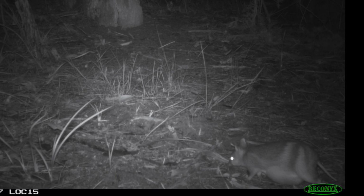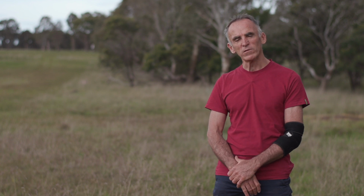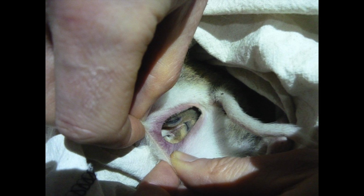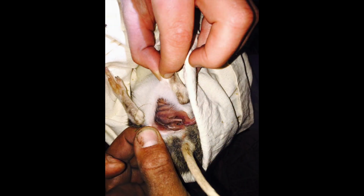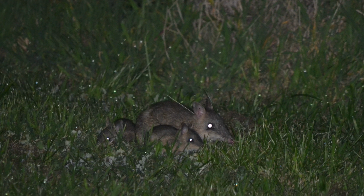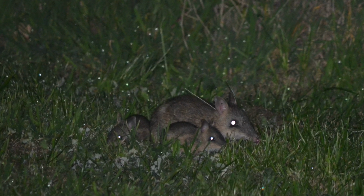After that 12 days, the tiny little baby, which is about the size of half your little fingernail, pops out and climbs into the pouch. Not just one, probably 2 or 3 normally. They stay in their pouch for about 55 days. So it's a pretty short period. Within about 2 months from mating, we've got little bandicoots, half the size of their mother, running along behind them, which is a very lovely thing to see. These tiny little striped bandicoots running along behind their mum.